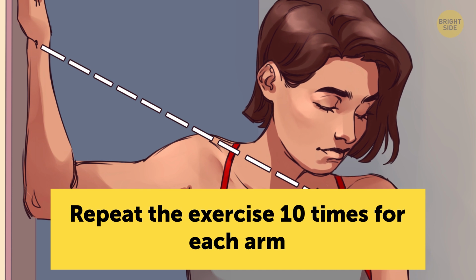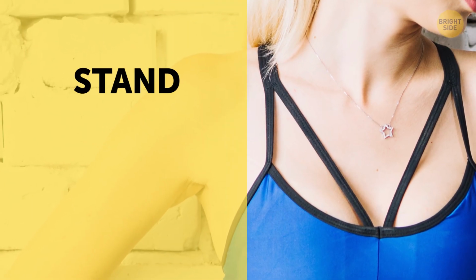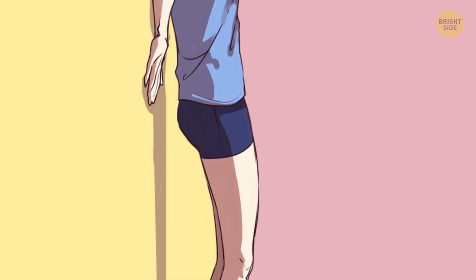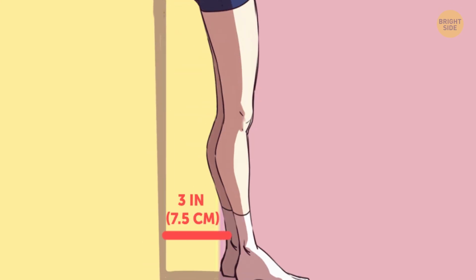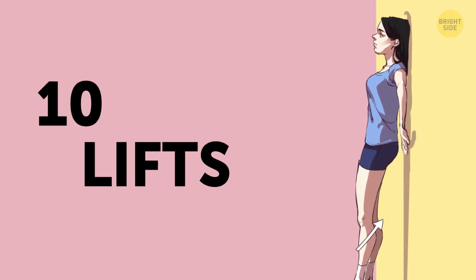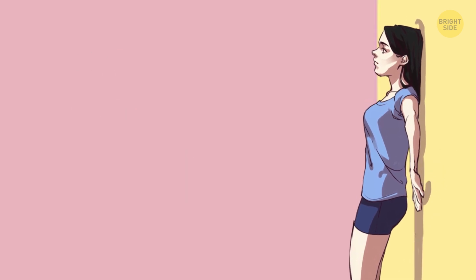After that, it's time to relieve the pain and tension. For this exercise, stand up against a wall so that the back of your neck touches it and your heels are about 3 inches away from it. Lower your shoulders, stretch your arms to the sides, and do 10 lifts. Make sure your arms touch the wall during the exercise.